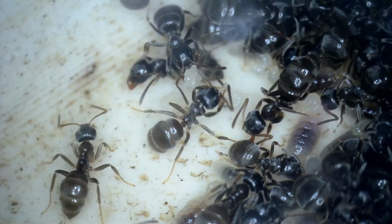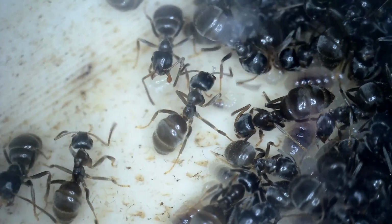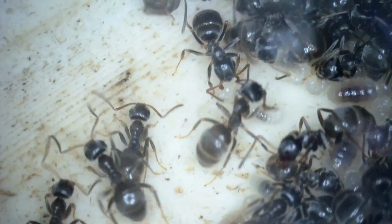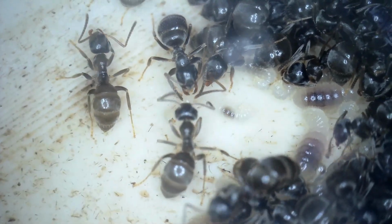The other one is still holding the larvae, but it's still got bits of egg casing stuck to it, and the egg is then stuck to that. So the whole thing is a bit of a mess at the moment. But like I said, ants being ants, they do what they do. They just kept working on it.